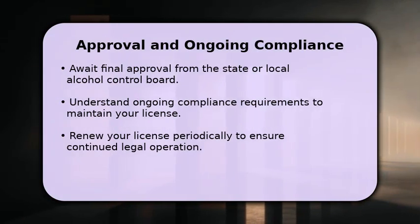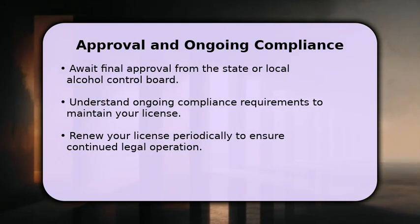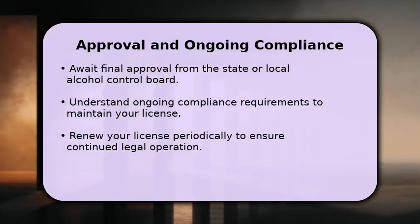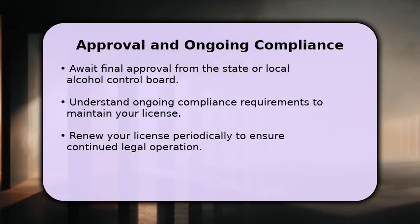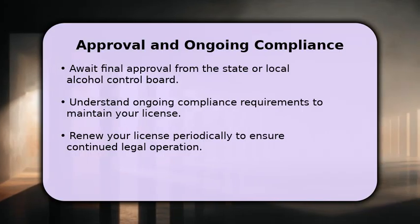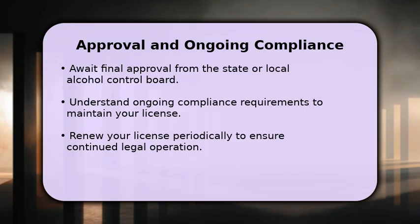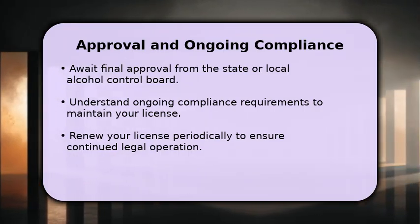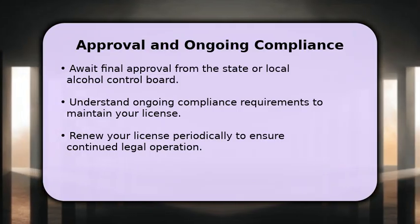Finally, you will await the decision from the state or local alcohol control board. Upon approval, you will receive your wine shop license. However, the process does not end there. It is vital to understand and adhere to all ongoing compliance requirements, including operating hours, advertising rules, and responsible beverage service. Remember to renew your license periodically, typically annually or every 2 years, to ensure your business remains legally operational.